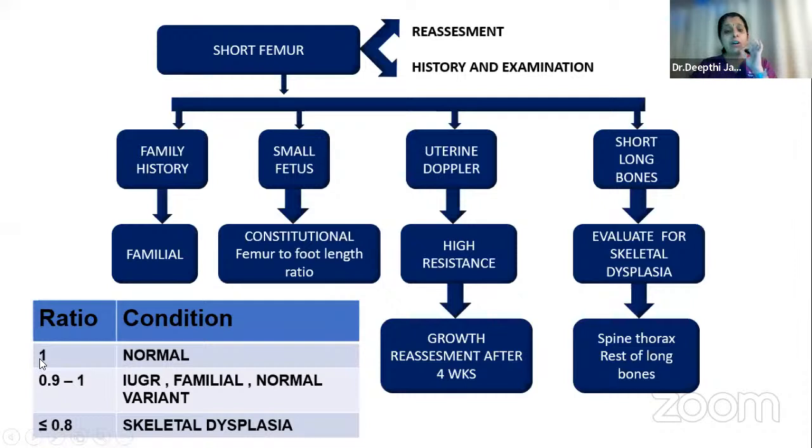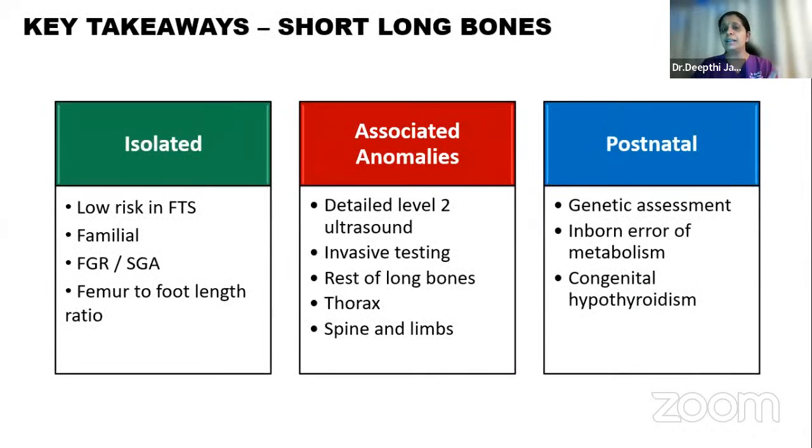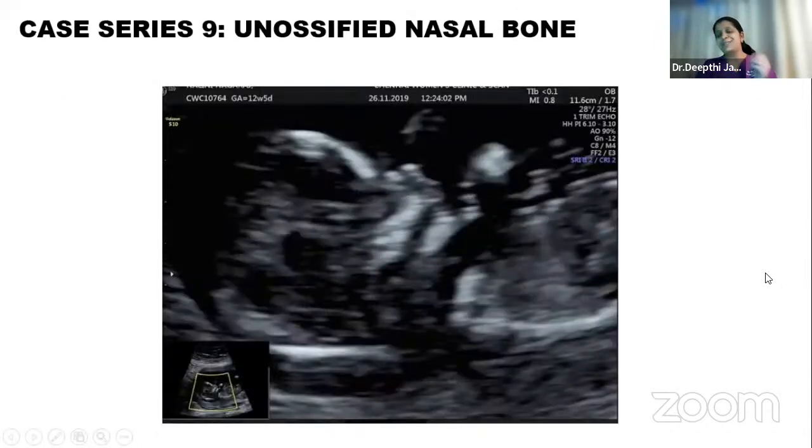Also remember that the femur to foot length ratio is in and around 1. And remember, check the maternal height and the paternal height. That also plays a huge role in screening. So obviously, if it's a short femur, check your screening report, and depending on the screening report and the rest of the other anomalies, you do counsel them. And last, we are coming to nasal bone.